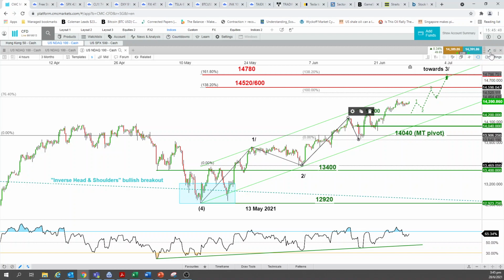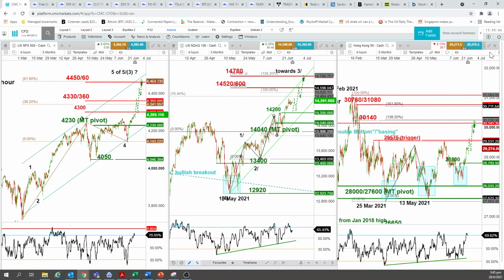Okay, so now quickly, let's go. We covered the US market already, so still bullish for both. The SPX 500 validated the multi-week up move. Then the US tech-heavy index, the Nasdaq 100, expect a further potential up move from here, where I titled the key medium-term pivotal support at 14,040. All right.